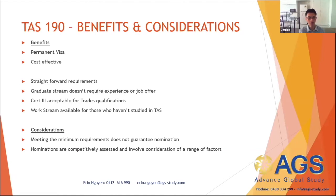The graduate stream: if you study in Tasmania and apply under the study stream, you don't need a job offer. So you don't need to find work, which is good. If you study a trades qualification, such as mechanic or even chef, you don't need a diploma. A certificate is okay, which is good.